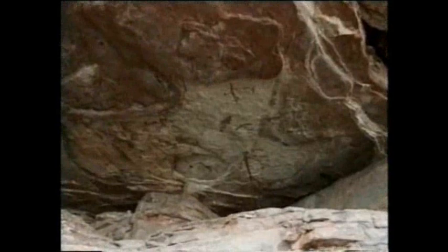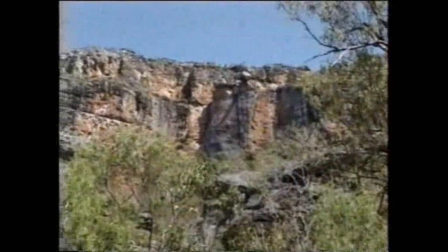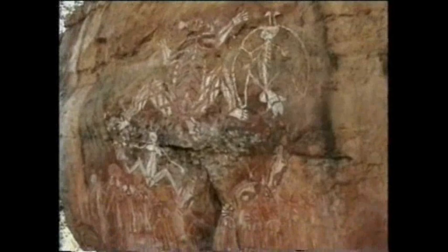The whole area abounds in powerfully painted single images. Yet what was needed for replication was a large, self-contained and complex panel. The search moved to Nourlangie. Nourlangie Rock has a wonderful selection of art, and from all of this was selected the panel called Anbangbang.